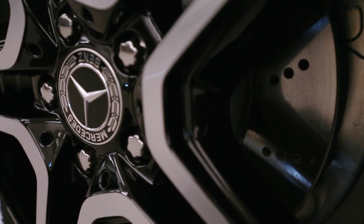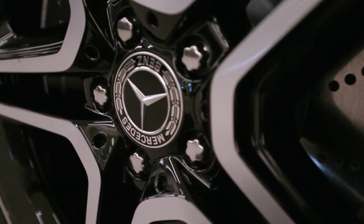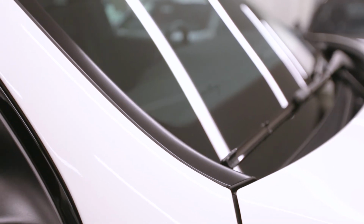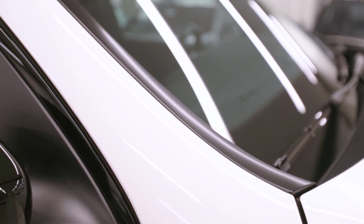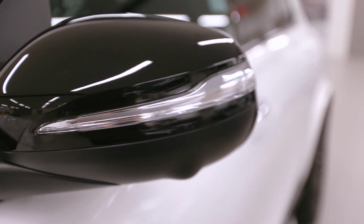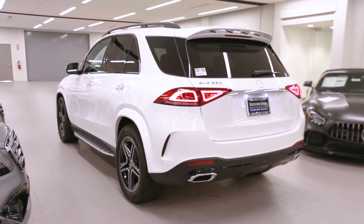Massive cross-drilled brake rotors virtually eliminate the sensation of brake fade and add a racy appearance to this upscale SUV. The Night package adds black mirror housings and black trim around the windows. The trim is smooth and lipped and channels rain up and over the top of the vehicle rather than onto the side windows for better visibility in inclement weather conditions.